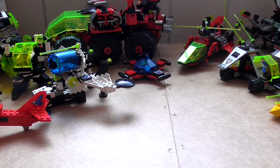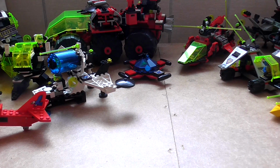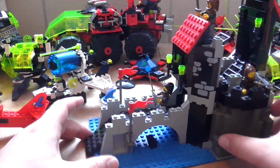Another thing that I remember that was super cool. Oh my god, my castle. Oh my god, I love this castle. Hopefully it doesn't all fall apart. No, don't break. This is one of the oldest kits that I think I have. This Lego castle. It's super cool.